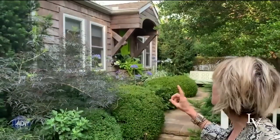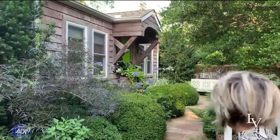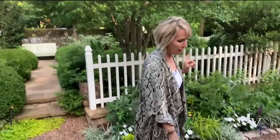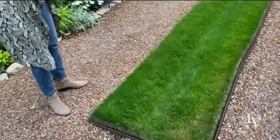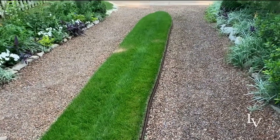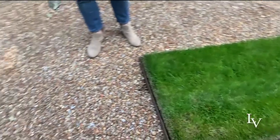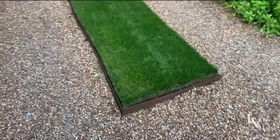And how from this vista you really get the accentuation and the punctuation of those agapanthus. Now, this is a really, really fun thing. I absolutely adore this effect. They're becoming a little bit more popular, but you hardly ever see them, but you're gonna love them. So look at these grass ribbons in the drive. They are nestled in the gravel. They run the length of the driveway all the way to the back.